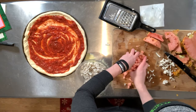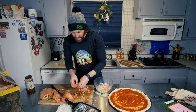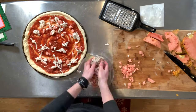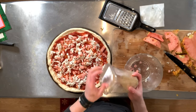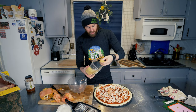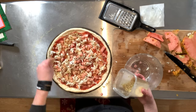I like to mix everything together first. It's evenly distributed, and then you kind of put it on the pizza after. Wish I had maybe some black olives, but I don't. Now, I also have this vegan Parmesan that I made myself out of nutritional yeast and a few different nuts and seasoning, and it's really good. I'm just gonna put that on there as well.